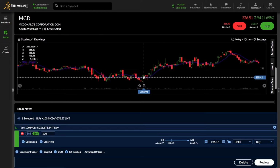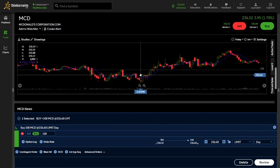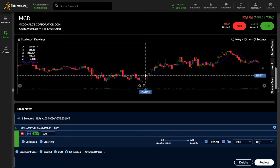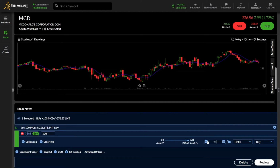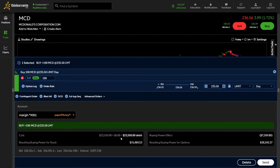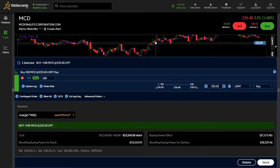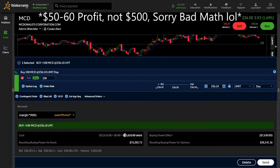So the idea with that one would be, like I'd mentioned, to buy it on dips, but it would be a day trade type of, or a swing trade, a couple days, a couple weeks. But to buy it right here, say you got it in at 235.50. So $23,550 it would cost you, and then you bought it in there, and then it ran up a little bit, and say you got out at 236.10. So you bought it at 235.50, and then you sold it at 236.10. So you'd make a good 500 bucks there. Yeah, a little bit more than 500 bucks.